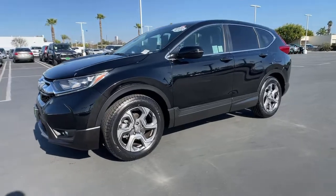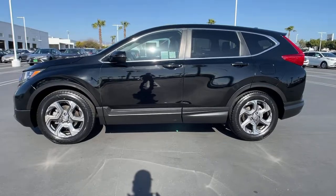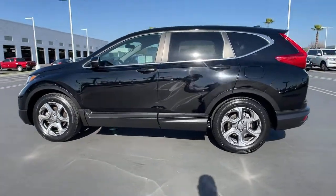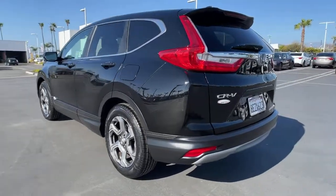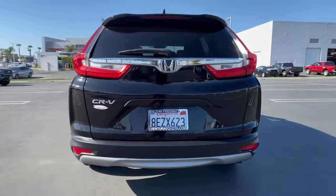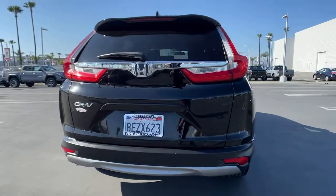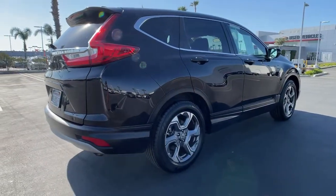You will be amazed by this 2018 Honda CR-V. This vehicle still has fewer than 80,000 miles on the clock, so it won't last long. You'll love the high-end feel and powerful performance of this sleek CR-V. This small SUV also comes fully loaded with advanced safety and infotainment technology, clever creature comforts, and a can-do attitude.